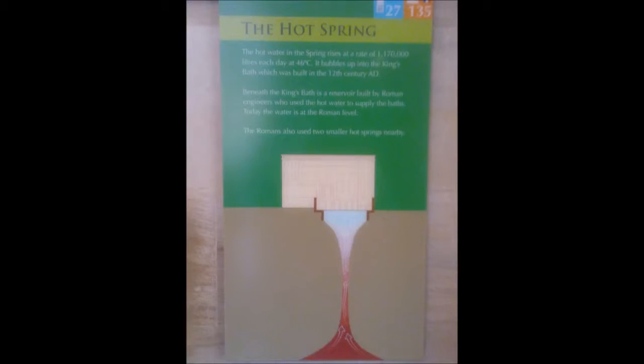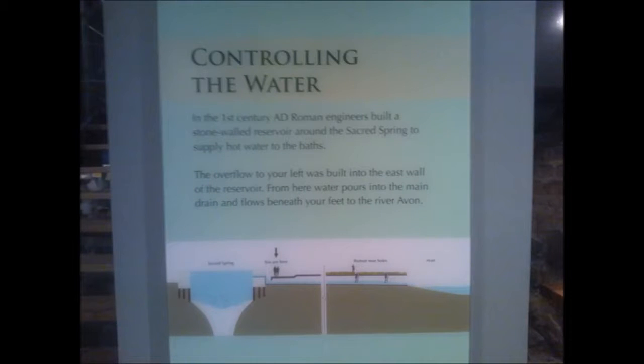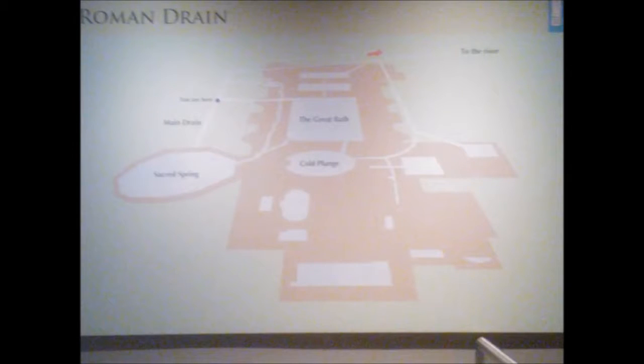The baths work by controlling the water that comes out of the hot spring, which flows into a Roman-built reservoir, which is then directed around the site, which includes the great bath that everyone's familiar with, the caldarium, which is the hot bath, the tepidarium, which is the warm bath, and the frigidarium, which is the cold bath.